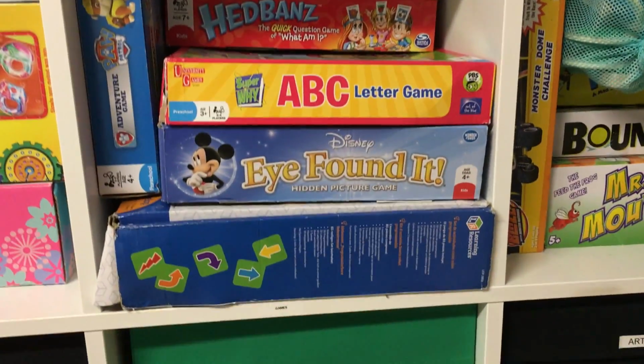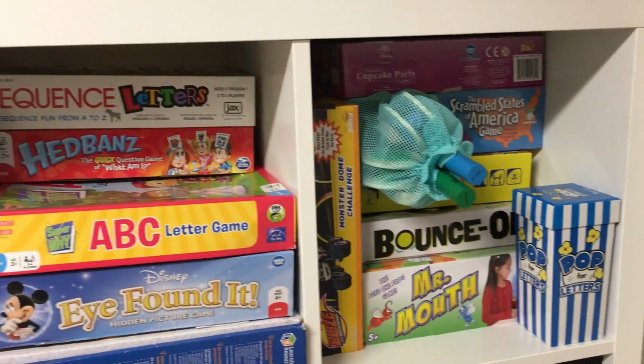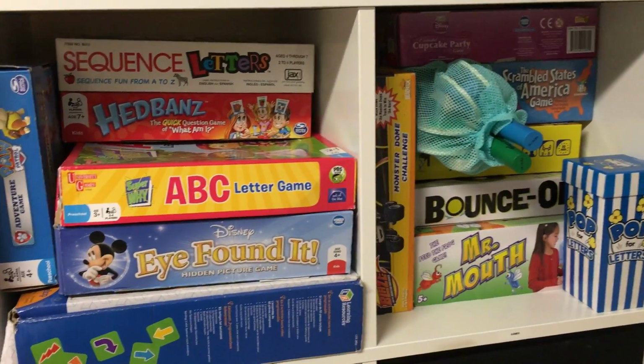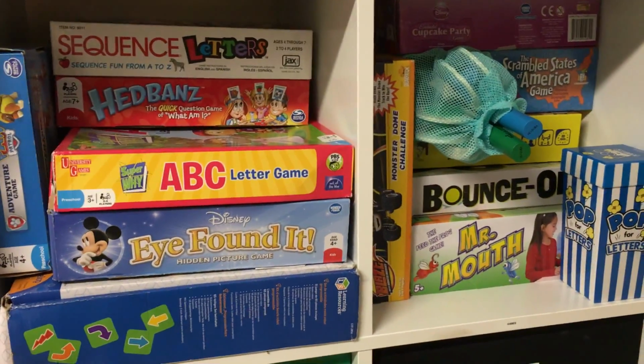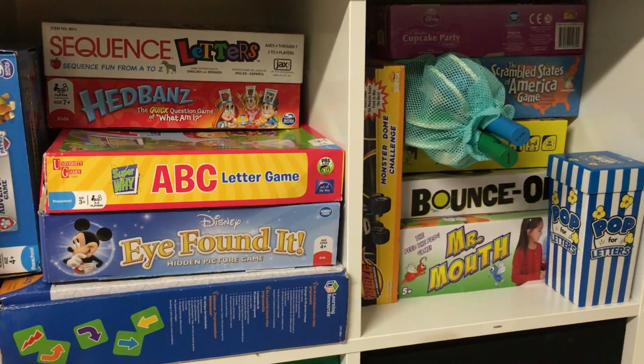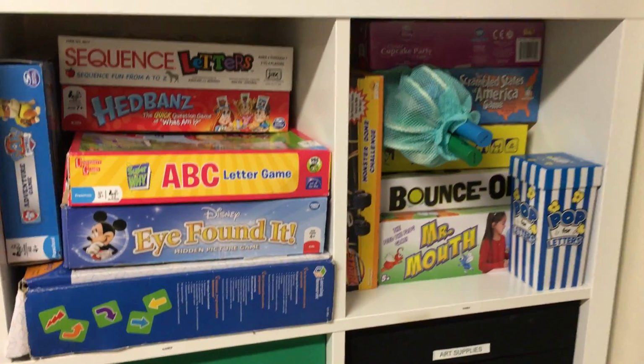Okay, next we have two cubbies of board games, which is great because we didn't really have a great place for board game storage. We were using just the bottom shelves of our bookshelves, but then I just thought it looked really tacky out in our formal living room. So there's that.